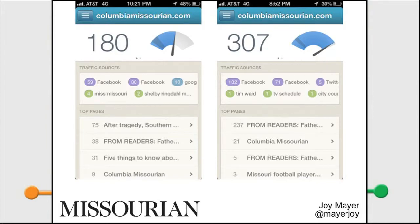At one point there were 38 people on it at a time, and the next time I checked there were 307 people on the site and 237 people on that one story. And then the traffic sources tab above told me how many were from, well, there are 2 Facebooks there. I think one's desktop, one's mobile Facebook, 2 different URLs. And Twitter. This was a story driven 80% by Facebook.